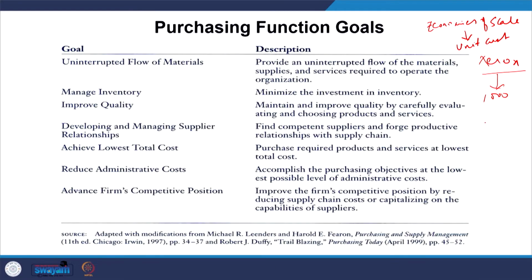So, if you are purchasing one material, let us say material A, material B, let us say material A charges you 1000 rupees and material B charges you 1200 rupees, but this runs for 3 years and this runs for, let us say 4 years. Now, which one would you prefer? Now, if you see, maybe in one way directly also you can understand that this is preferable.